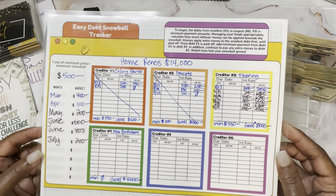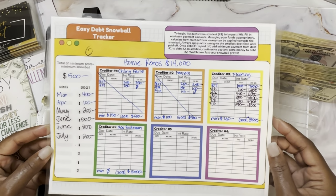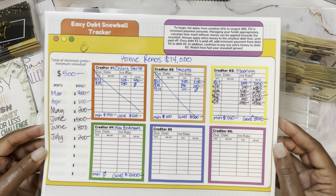Maybe I can do something downstairs with that amount before actually saving the whole total for the whole floors, you know? So anyway, that is it on this.